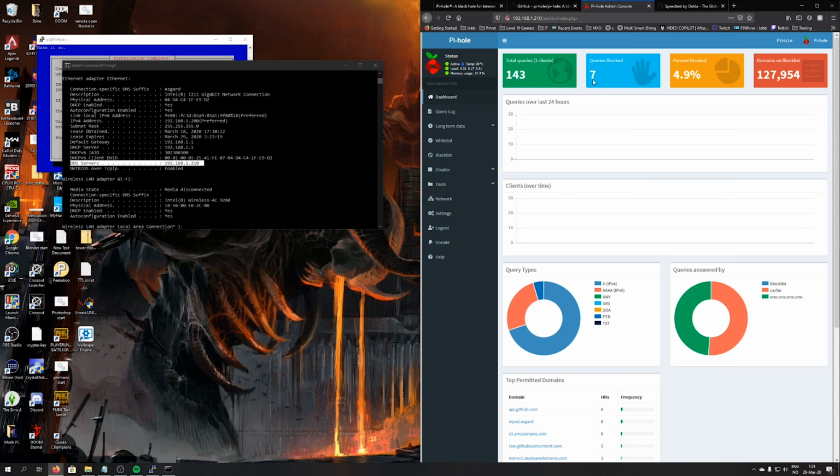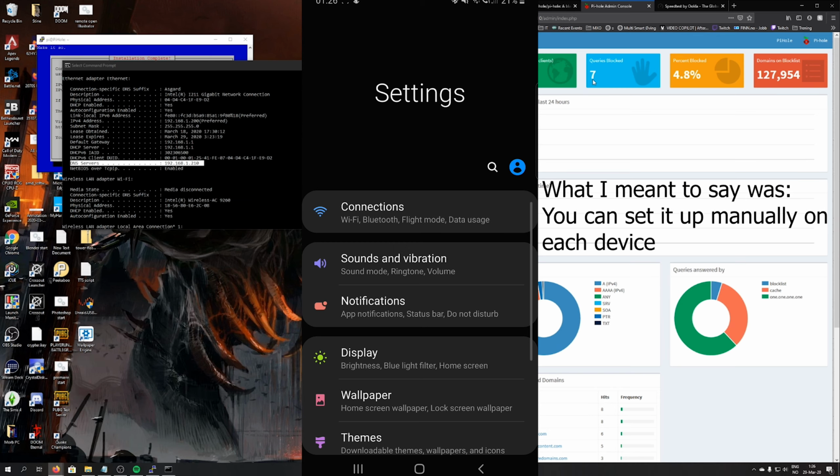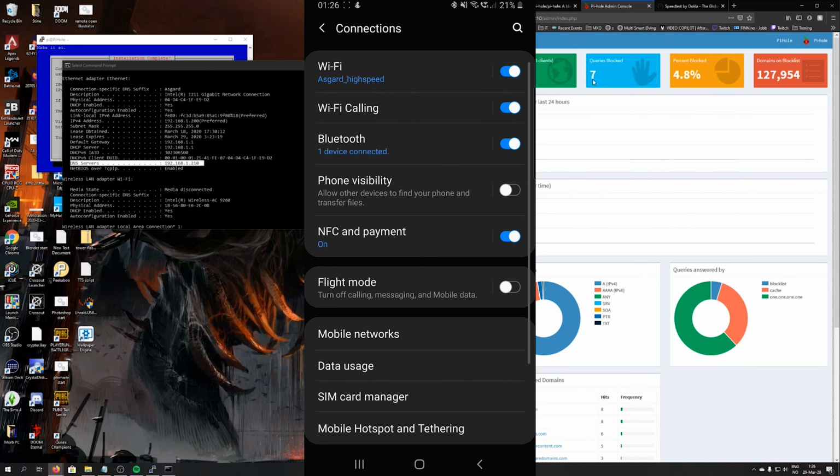Okay, so if you do not want this to affect the entire network that you have, or if you do not have the ability to change the DNS in your switch, you can do it via mobile. What you have to do is head over to settings, go to connections. These settings are only relevant for Android. If you have iOS, you will have to Google how to do that. I'm not sure how that works.